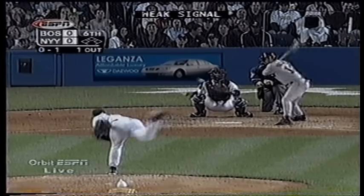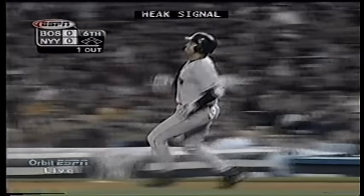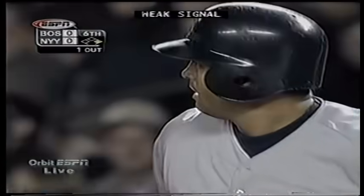0-1 the count. Base hit. Left center. Leday over to pick it up. So Valentin gets the Red Sox second hit. The only other hit for the Red Sox was Carl Everett's 1-out single in the 2nd inning. But before Clemens really had to get serious about working to the next hitter, he ended up picking off Everett at first base.